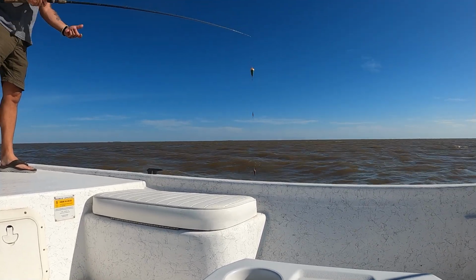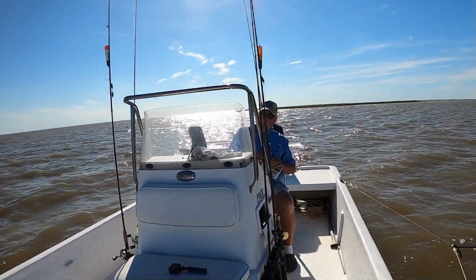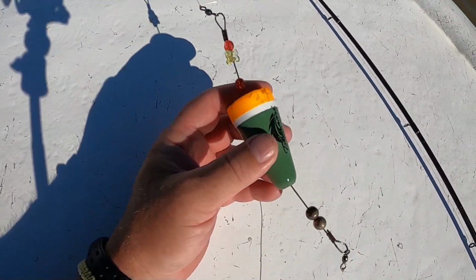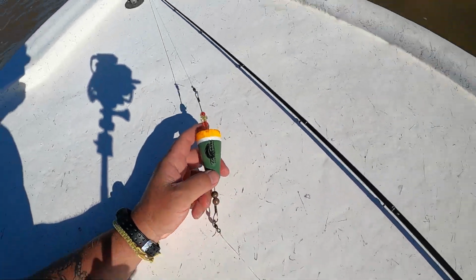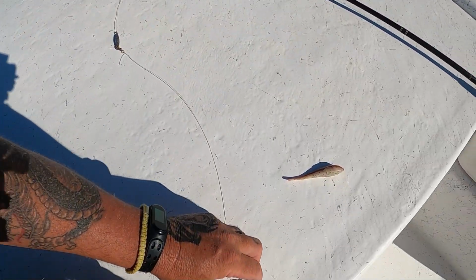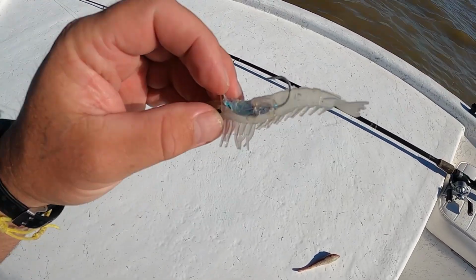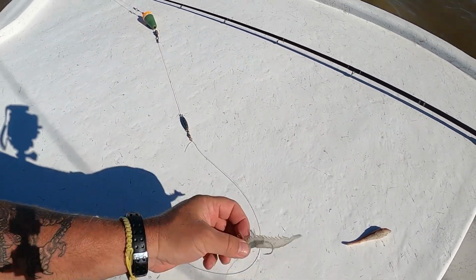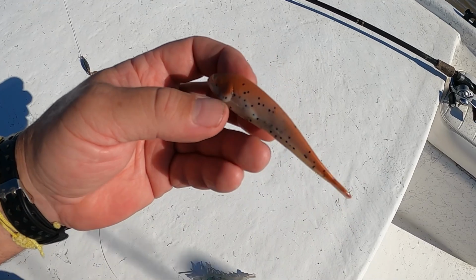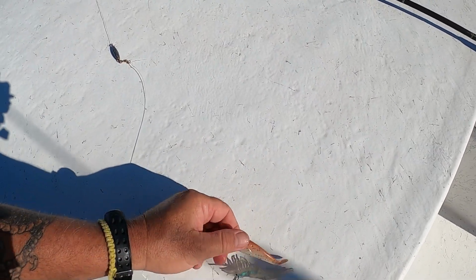Okay, let me show you what I'm throwing today. This is basically called a popping cork rig. When you pop this thing in the water, it makes a little rattling sound with the weights, and it attracts fish. It makes them like a frenzy, like they think that there's a lot of activity. I only have a small little 3/4-inch weight on this with a leader, and I was catching a lot of fish with this artificial shrimp a few weeks ago, but the water was clear, so I'm going to try something a little darker today and see if we can't get hooked up with something.